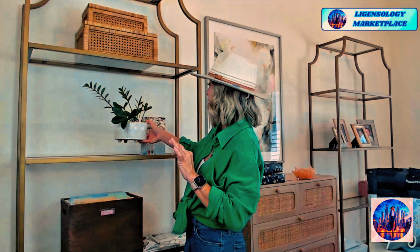And then inside this guy, I have my ZZ plant that I got on Amazon. And this is another one that is very, very low maintenance. It doesn't really want much water, so you can just set it and forget it. That's what it prefers, actually.